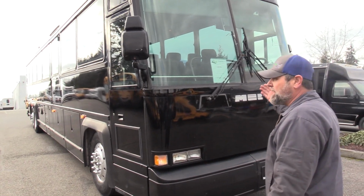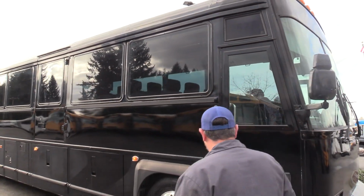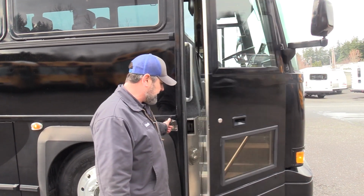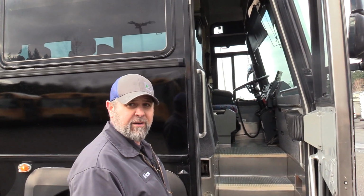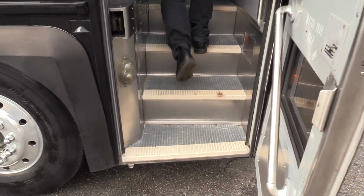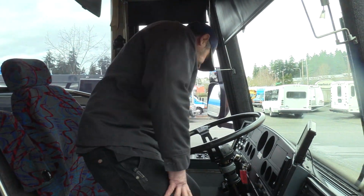Yep. All right, this is a beauty. Got a little vintage coach here, man. 102 DL3. I think you're going to like it. This thing's in really good shape. It originally came from the East Coast a long time ago. So let's cruise inside and give it a look. I think you're going to be pleased. This thing is in primo shape.